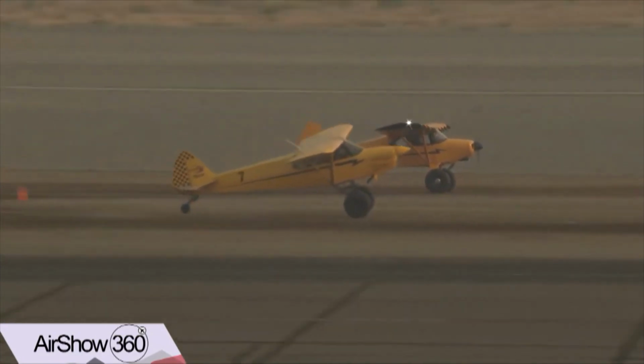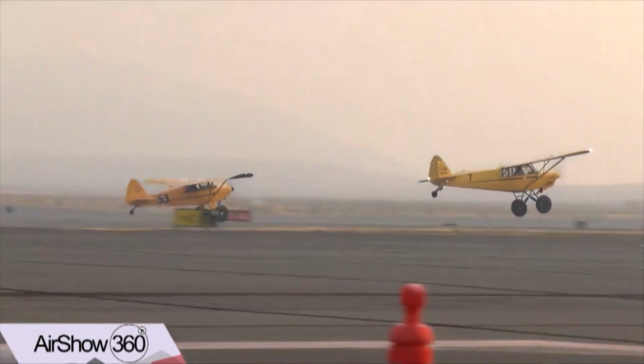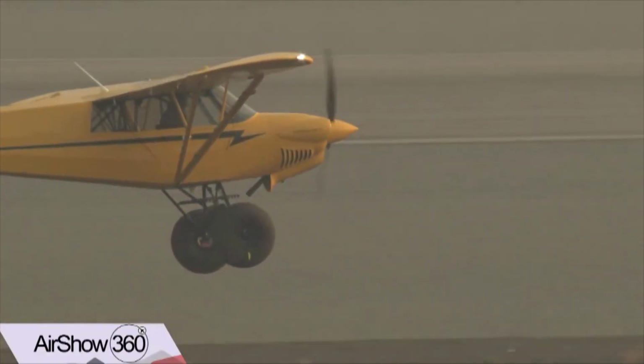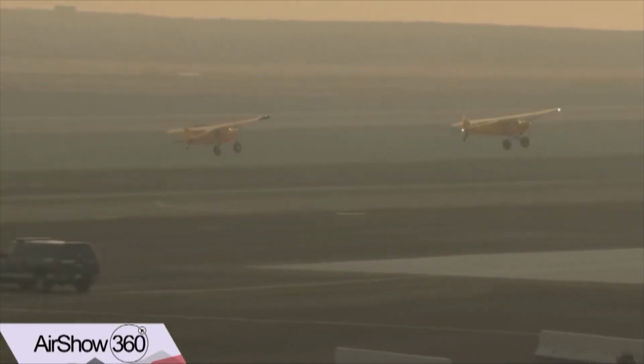Very interesting character. If you get around to chatting with Bruce down at the STOL Corral, he'll tell you about summiting Everest back in 2019 and some of his other adventures. Bruce flew here in that plane all the way from Colorado, and Joe came from Idaho.